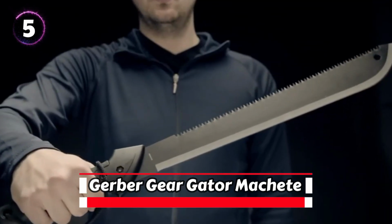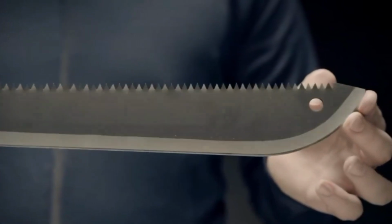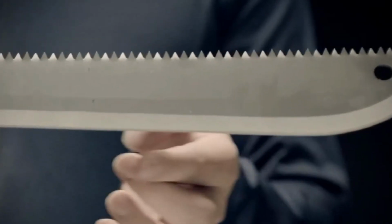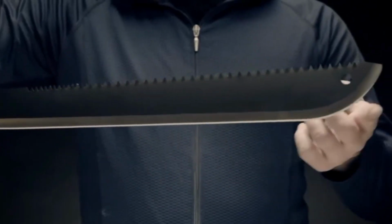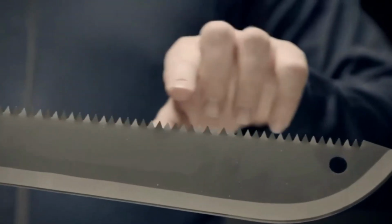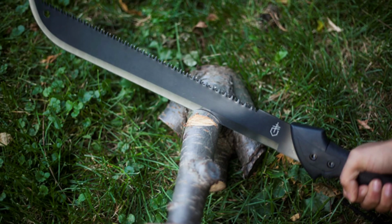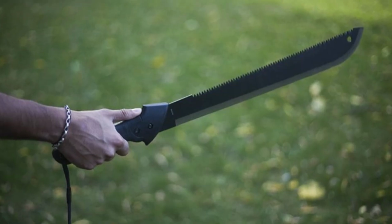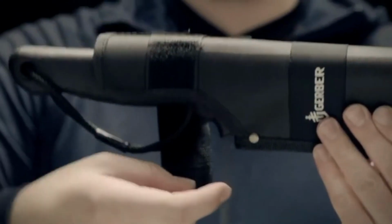Number 5. Gerber Gear Gator Machete. In survival situations, having a reliable multi-purpose tool is essential. This dual-purpose machete is designed for durability and adaptability, making it perfect for outdoor adventures like camping, bushcraft, and trail clearing. It features an 18-inch high-carbon stainless steel blade with a plain edge on one side and a saw on the other. The textured rubber handle ensures a secure grip even in wet conditions, while the included nylon sheath allows for safe storage and easy carrying.